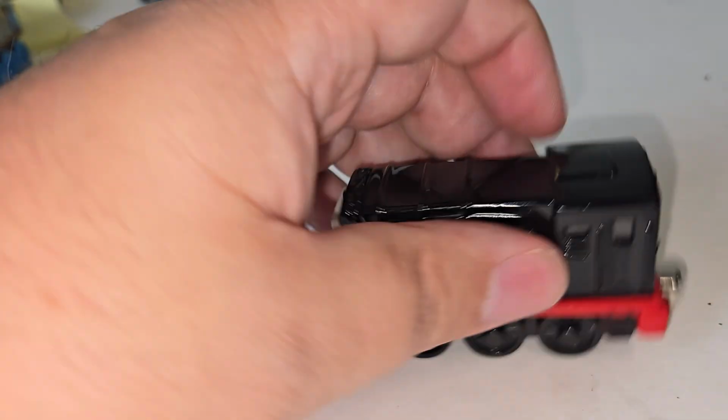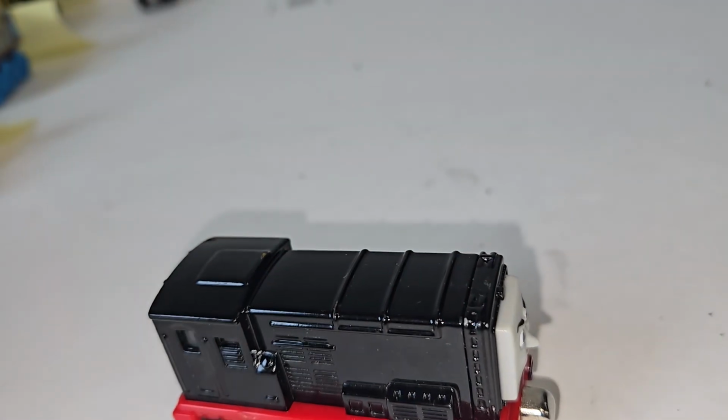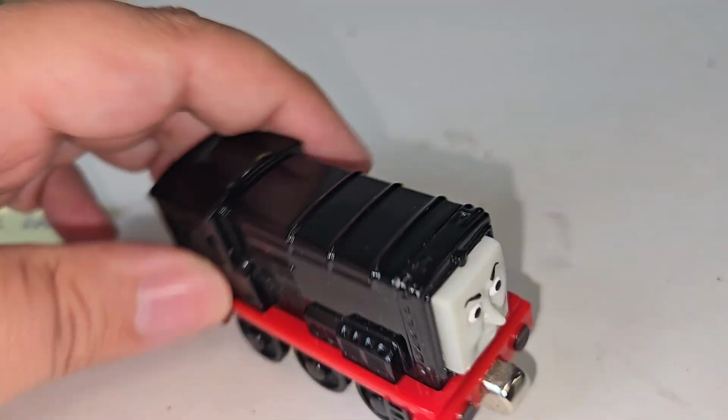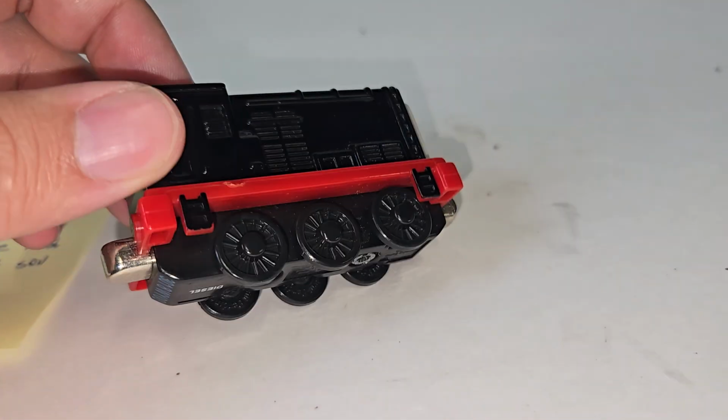Next, we have Diesel Diecast. He's in great shape, and Diesel doesn't sell too well from times I've gotten him, so he's definitely just going right into the collection in that shape. You can't see a mark on him.